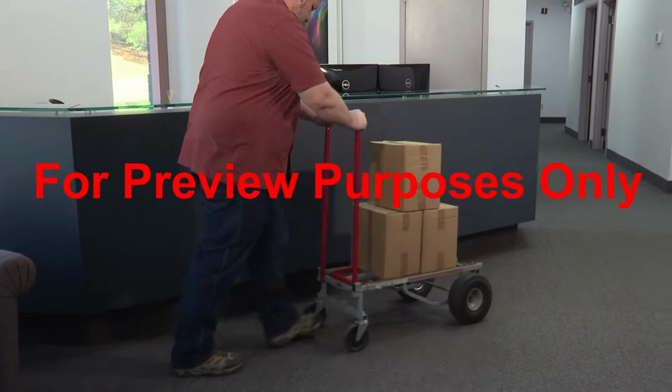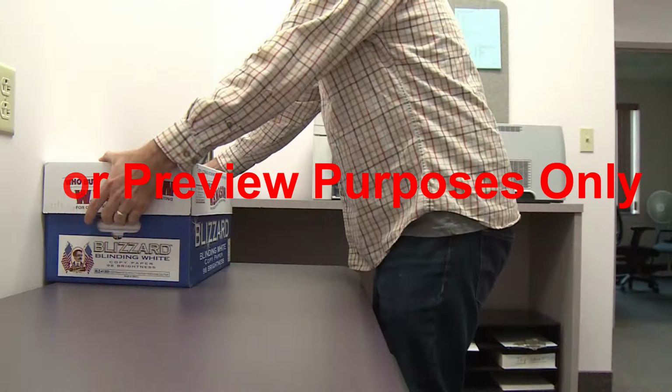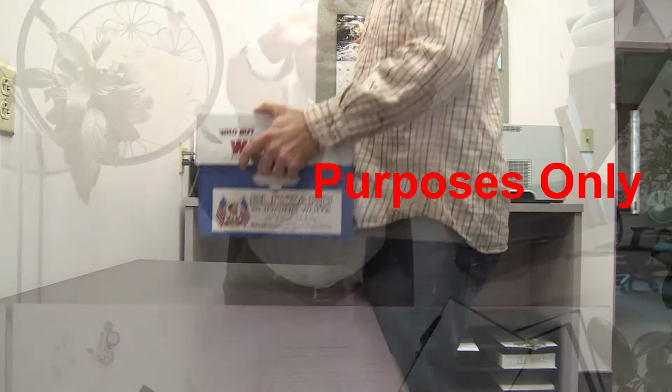Now that you understand how your back works and what you can do to take care of it, you should be able to keep it strong, healthy, and pain-free every day.